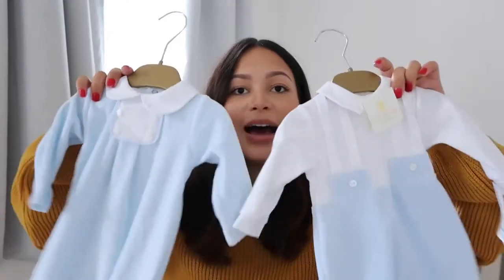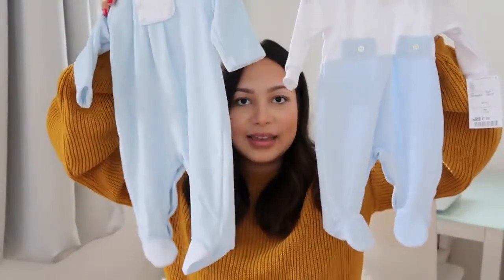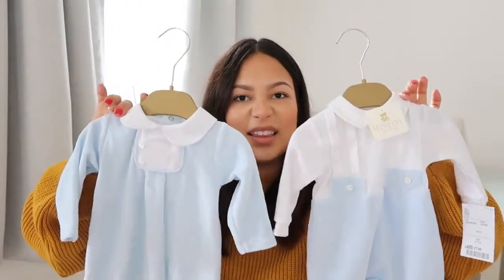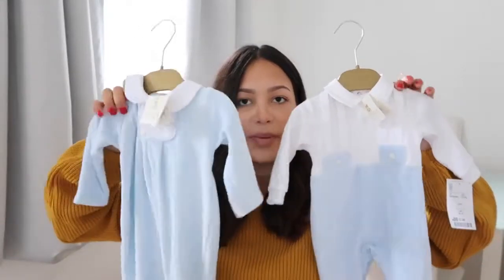Also from TK Maxx, which I seem to love. I didn't know I loved it this much. I got these two cute little outfits. They've got footsies and they're just really sweet. I got newborn and 3 months.